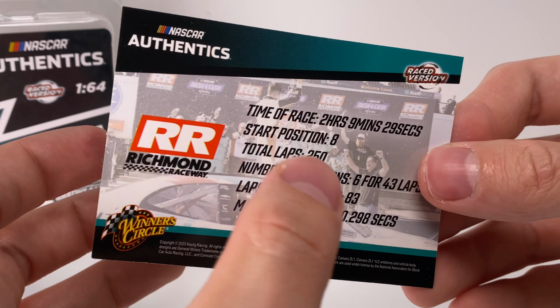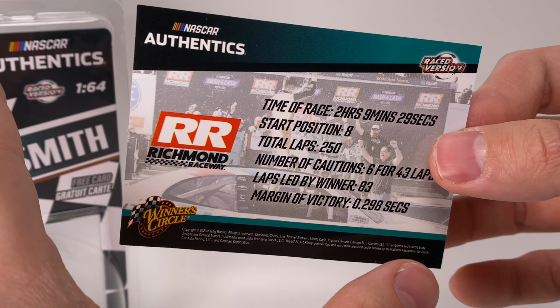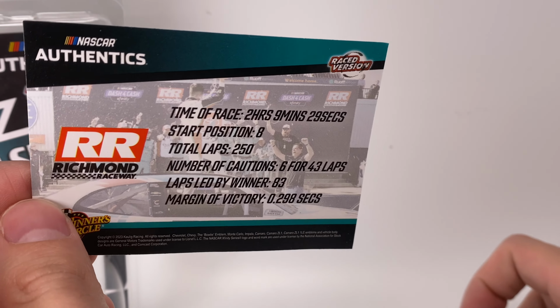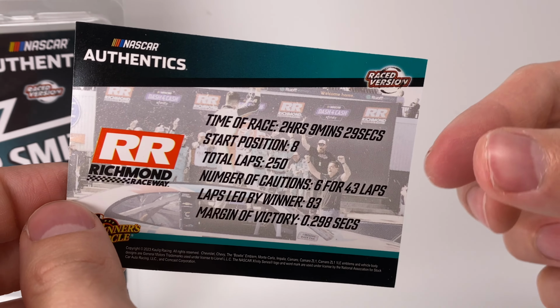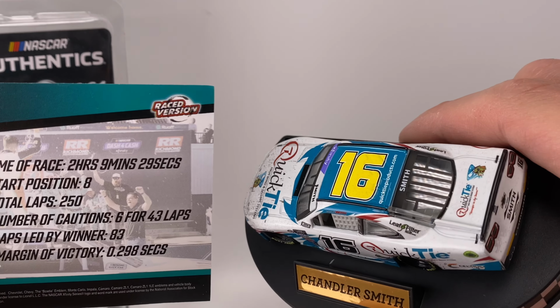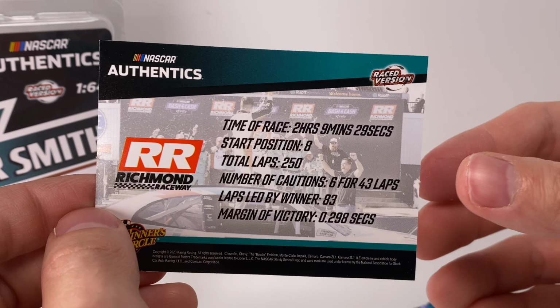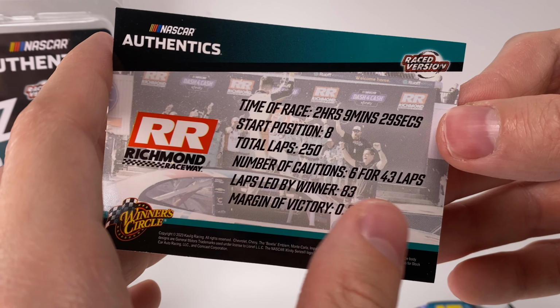Go to the rear of it. This is cool. I like when they do the victory lane shot in the back with the crew. I think that is pretty cool. It shows all that. And was this a Dash for Cash race? Yeah, it was. So there were no Cup drivers. You have the Dash for Cash logo in the back. He wasn't a Dash for Cash driver, though, or it would have had, I think, a different banner and a spoiler paint color change. But you can see 6 cautions.